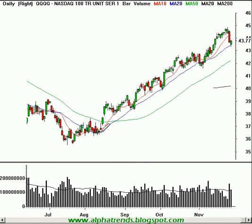Nasdaq 100, this market also continues to hold its uptrend line, and a test of the trend line would bring it down towards about $43 a share. Looks like it's finding some support above that rising 20-day moving average.